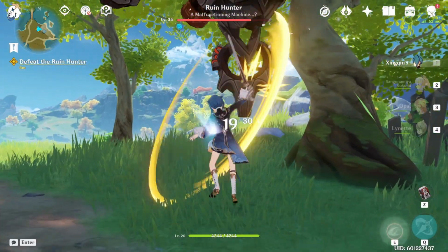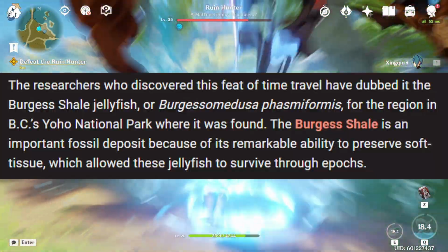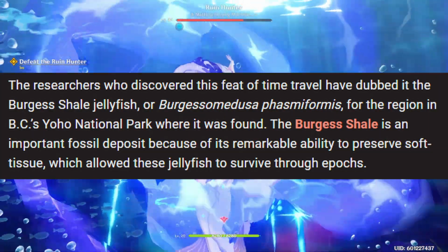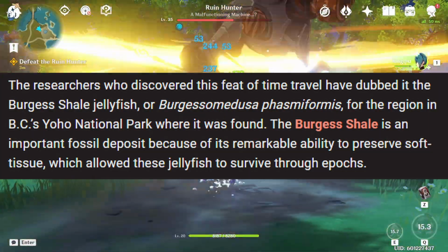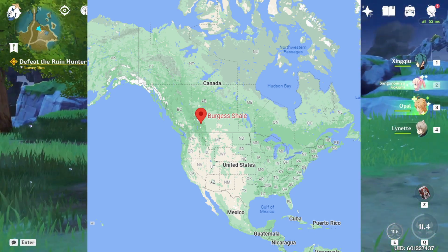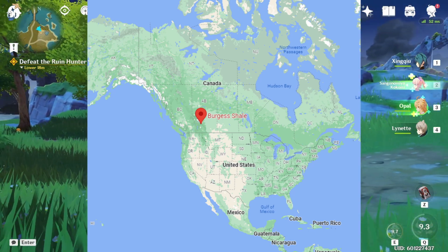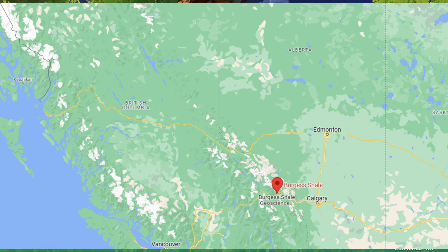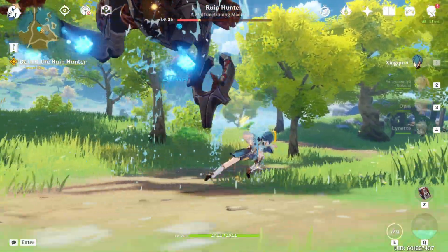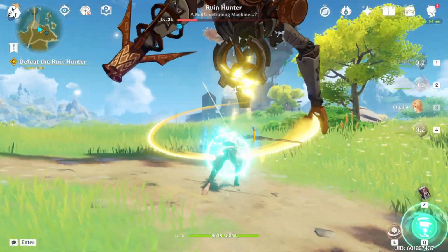It's deemed the Burgess Shale jellyfish, namely because it's from the Burgess Shale, which is a very important fossil deposit area due to its ability to preserve fossils nicely. Now, typically, you don't find a lot of jellyfish fossils. They're one of the first groups of animals thought to have ever evolved. But there's hardly any fossils because they're like 95% water, so it's not something that you can really find all that much. But luckily, here we have one, and it's very old.